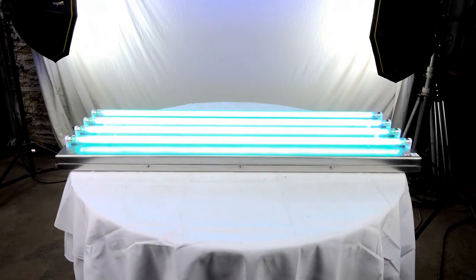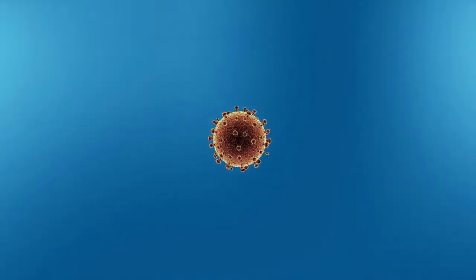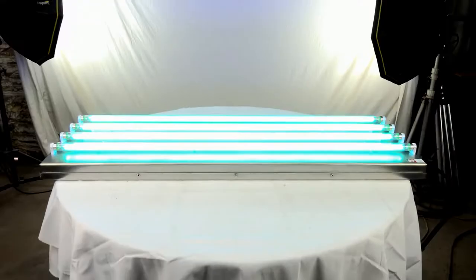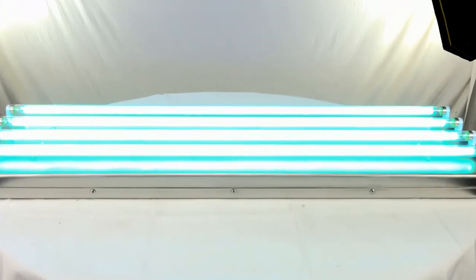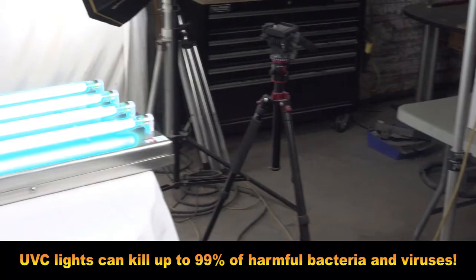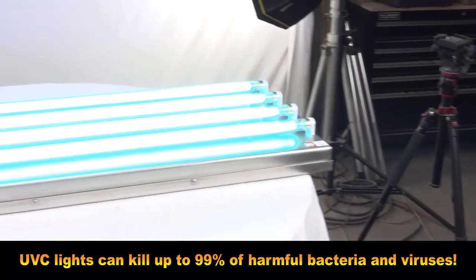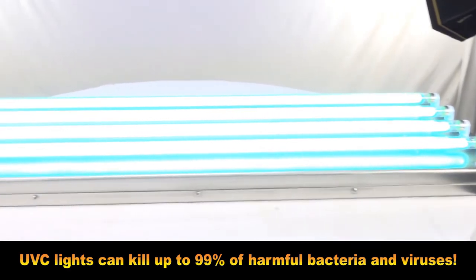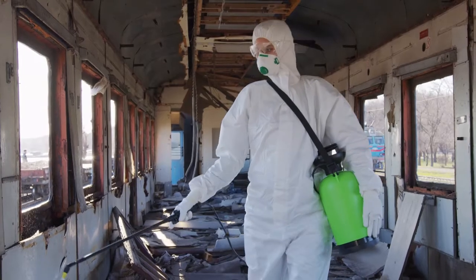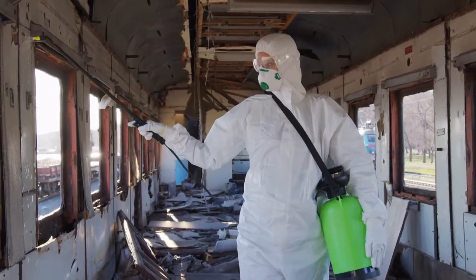UV light is a powerful disinfection tool against many viruses, harmful bacteria, mold, and spores. The solution is one of the most effective and safest in sanitizing the COVID-19 coronavirus, as it does not require any contact with the surface or object. But how does UV light eliminate microbes? And how does it compare to using traditional liquid-based cleaning or sanitation?